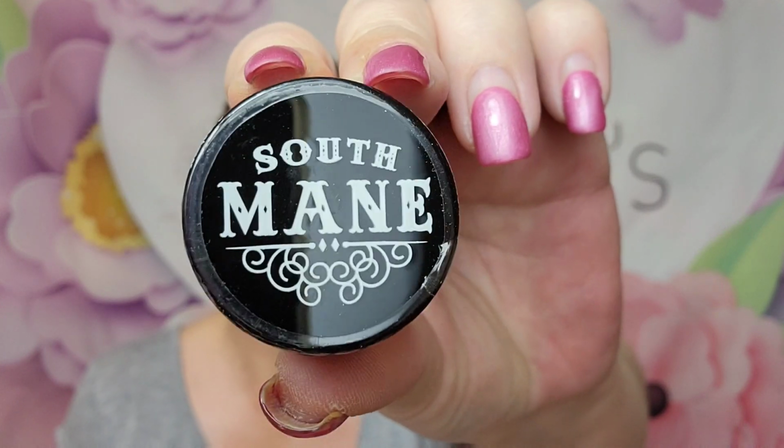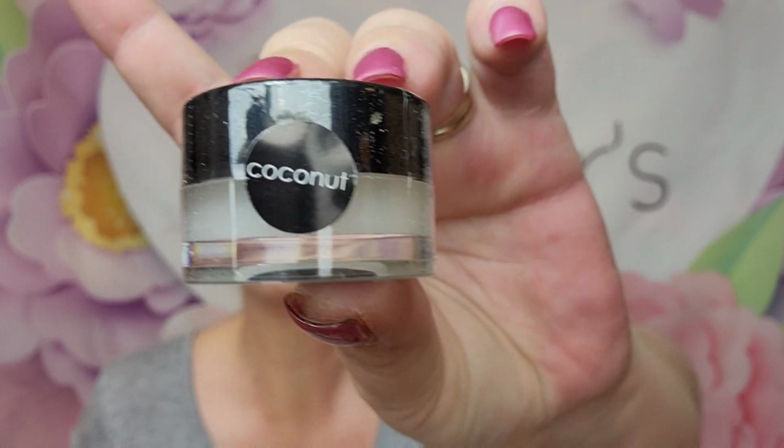We got this from South Maine. And this is a lip treatment. So, it's in the scent, or I would assume scent or flavor, coconut. So that's really cool. I do enjoy getting stuff like this, especially lip balms. You know, the South and Maine lip treatment retails for $11. So that's a little pricey for a lip balm thing. Next is by INT Cosmetics. We actually got 3 little things.